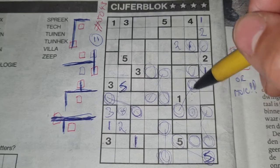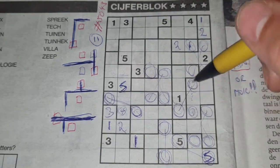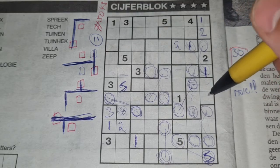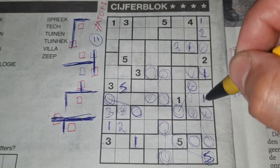Alright. Then these 3 boxes surround a 1. Can it be a 1? Those 2 boxes, can it be a 1? So one box left for the 1 in this area should be there.